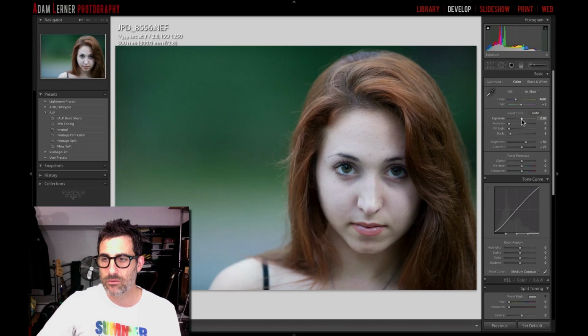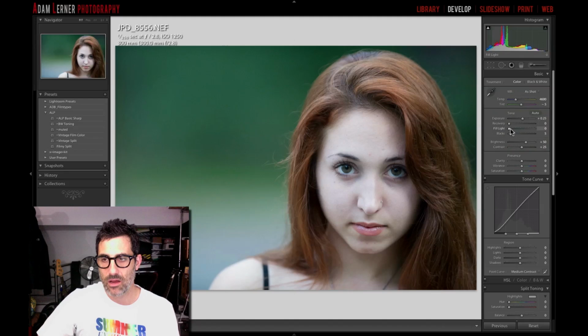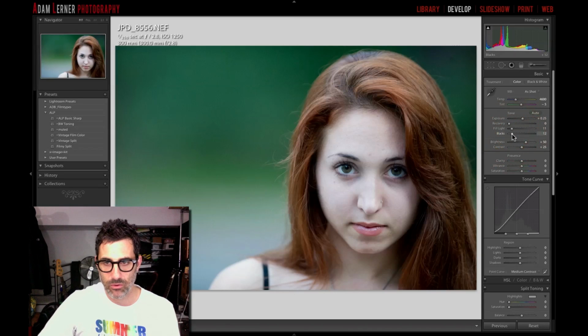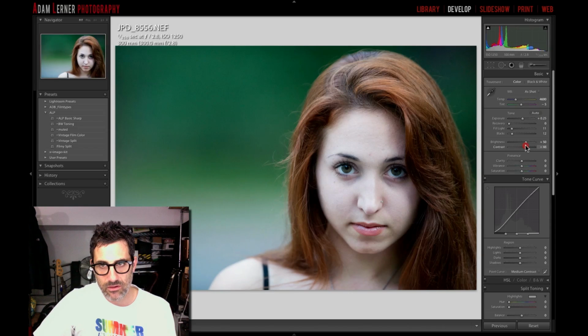So the very first thing we're going to do here is pump up the exposure just a little bit, and I want to add some fill. Just something like about there. And I'm going to bring in my blacks, and I'm masking both exposure and blacks when I'm doing this, because I want to look at under and overexposed areas. I'm going to pump up some contrast right there, and just look at those greens. My God, amazing stuff.